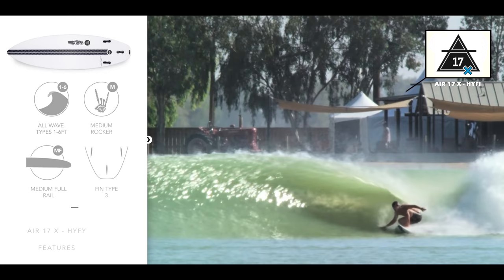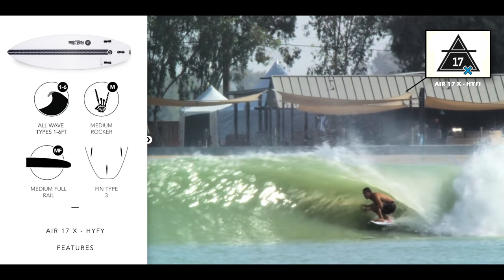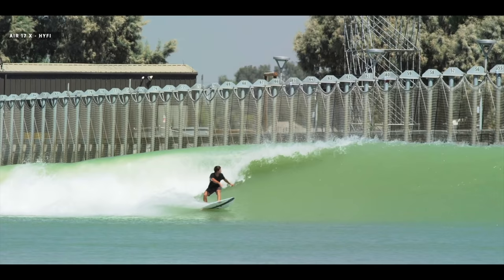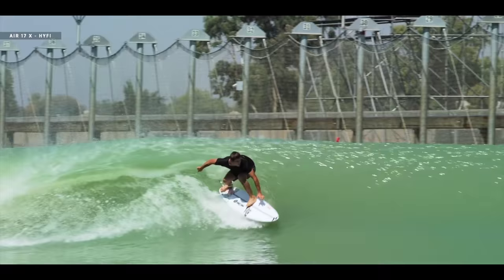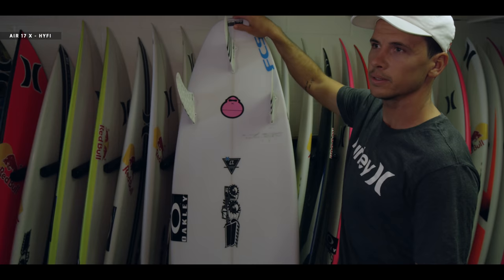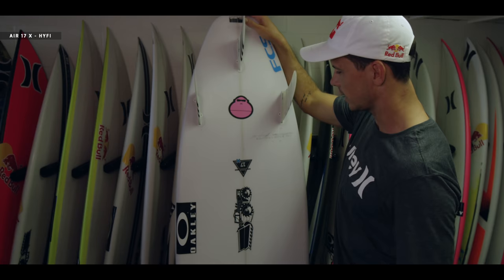This is the Air 17X. For the last 2 years, it's been my go-to wave pool board. It keeps up with Slater's wave, which is really fast and down the line. Really enjoyed it in the pool. It gives me freedom to do or try whatever I want. The name came from my jersey number, which came from nowhere, just like the number, basically. And that's the sign for Air. It's my favourite airboard.